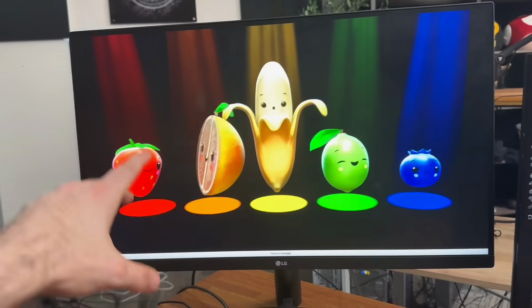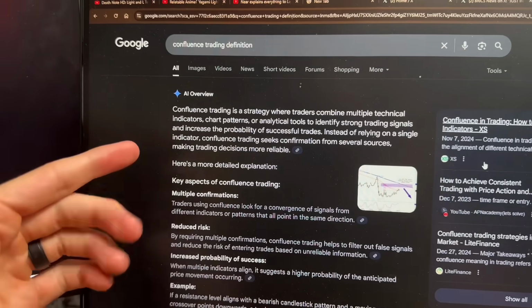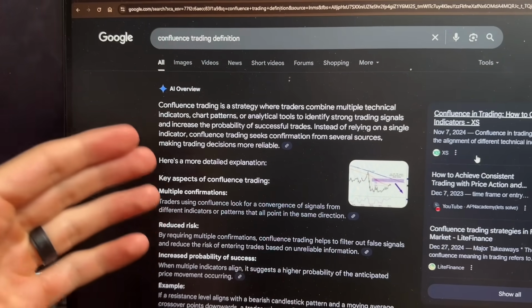Time to check back in on the trade. And by judging how happy the fruit is right now, that means the trade is almost ready. Now, first, we need to check all the confluence on the charts right now. And if you don't know what that means, all I'm referring to is using multiple indicators that are lining up saying the same thing. So for example, if we have 4 different indicators that are saying the price is more than likely going to go up, that is 4 different areas of confluence on the chart.